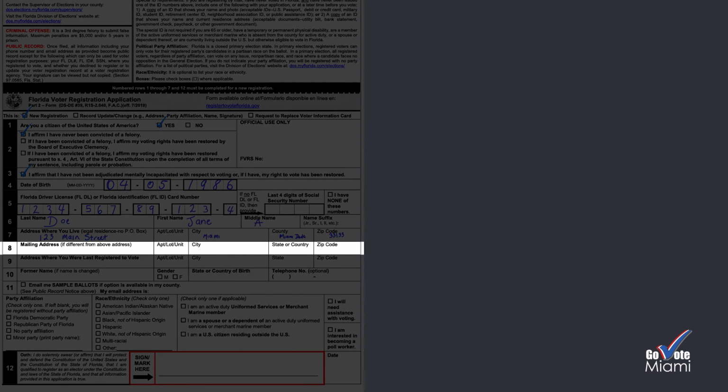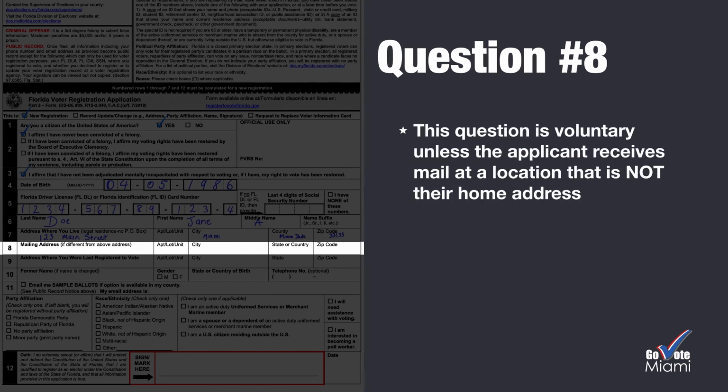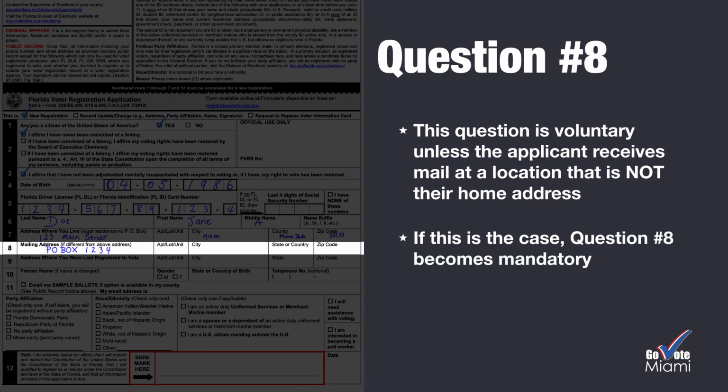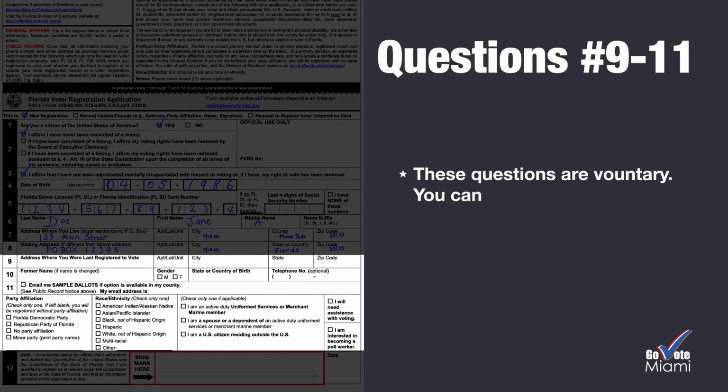Question number 8 is voluntary unless the applicant doesn't get their mail at their home address, in which case field number 8 becomes mandatory. We want to know where they receive their mail. Questions 9 through 11 are voluntary, so you can help them with these questions if they want to answer them. Let's look at what the questions are.